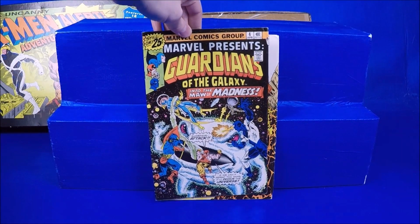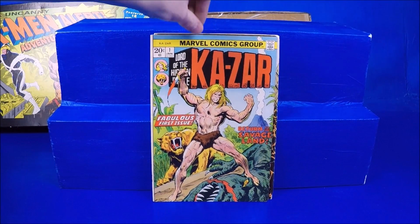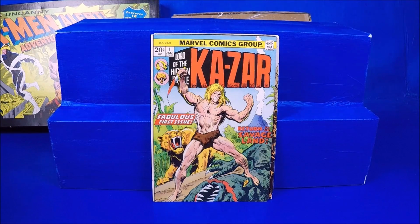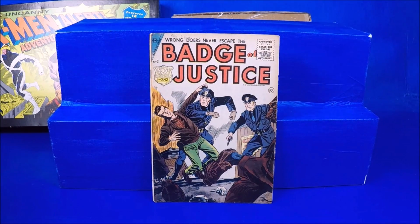One Bronze Age Marvel Presents Guardians of the Galaxy number 4. It's got a little tear there. So I mean, for $2, it's still a pretty good comic for that. Kazar number 1 in fine maybe. And then this is early Silver, late Gold, Badge of Justice number 3, in pretty good shape. I mean, that was a big grain of fine maybe.